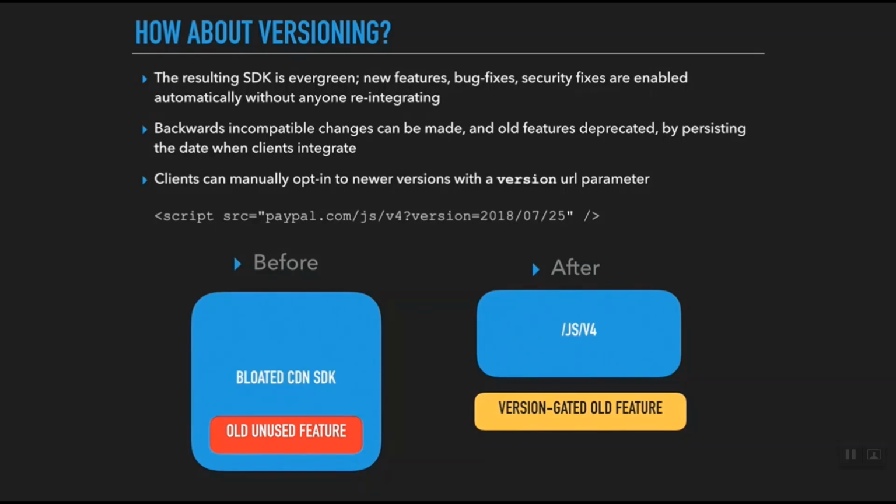So that, we found in practice, is a nice compromise between minor versioning, like you get with NPM, and evergreen versioning where you can't deprecate anything. This gives us a nice mix of both worlds where we can still deprecate features and only add new code for new integrations.